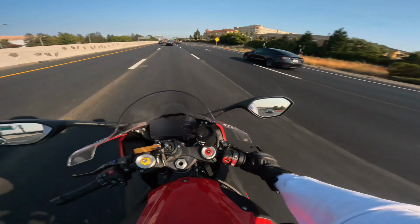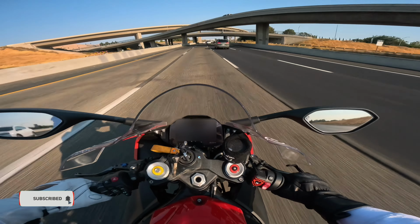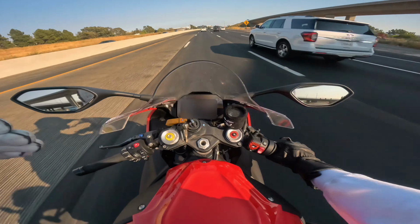BMW technology, man. Wow, they be doing it different around here. And the bike feels very planted at high speeds too. Sheesh. Does not feel like it's gonna go anywhere.